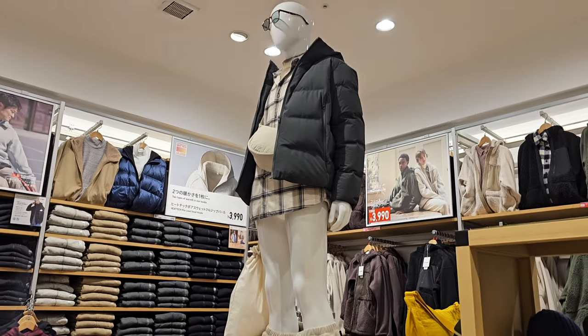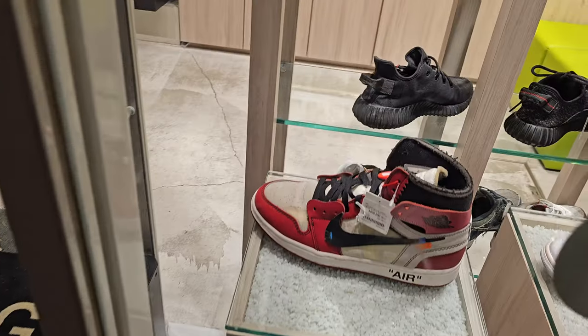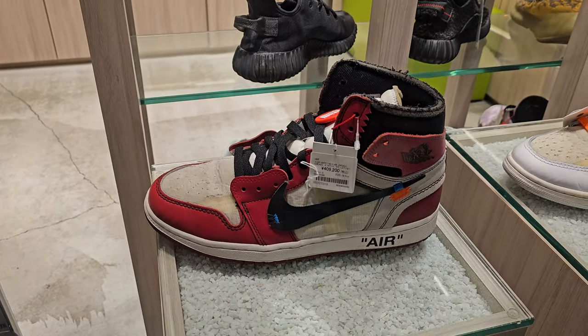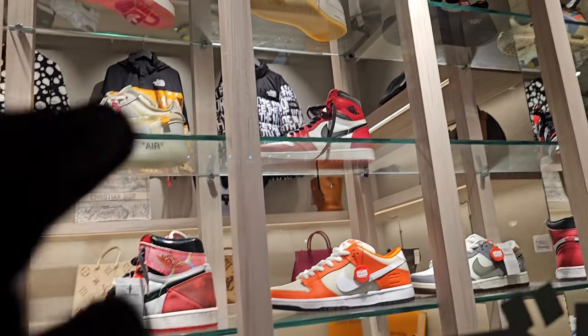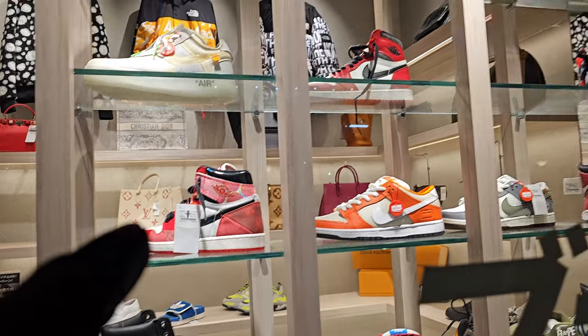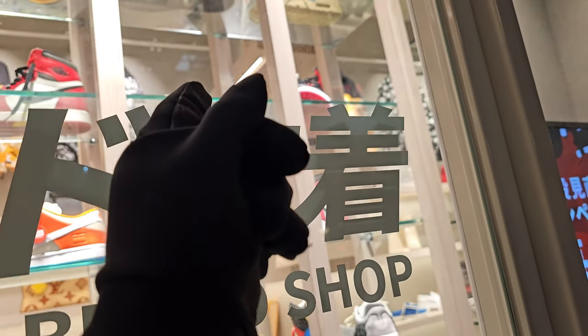This guy's pants fell down. Feel bad for him. Oh, you got the Off-White Chicago ones. The Spider-Man Jordan ones. Wait, yeah, these are the Spider-Man Jordan ones. I wanted those. Lost and Founds. Oh, those are the Utah Dunks. When they first sold them on Nike, they said you can only buy it if you're a true skateboarder. How do you know if they're a true skateboarder? You have to do a kick.